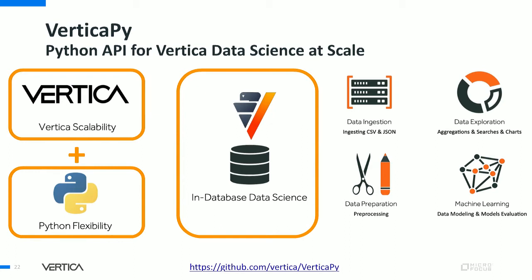Churn analytics, time series, binary classification, cross-validation. We want this to be the single platform where business users, business analysts, data scientists, statisticians, they bring their own tool, they bring their own libraries, and they just work with the data in Vertica without moving the data from outside Vertica. With this, Mark, it's back to you.